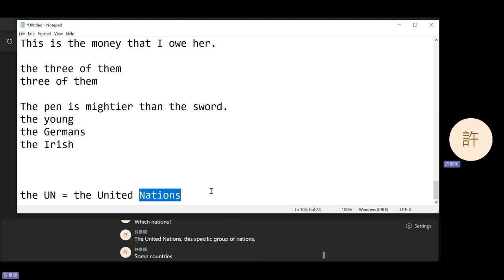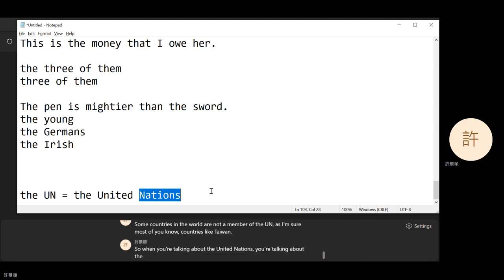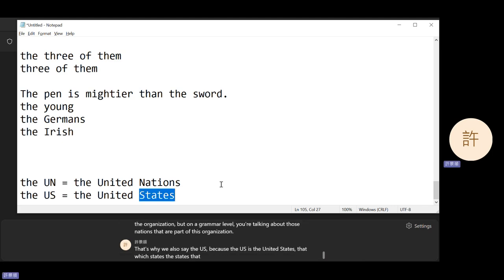Some countries in the world are not a member of the UN, as I'm sure most of you know. Countries like Taiwan. So when you're talking about the United Nations, you're talking about the organization, but on a grammar level, you're talking about those nations that are part of this organization. That's why we also say the U.S., because the U.S. is the United States. Which states? The states that are united into this country, the United States.